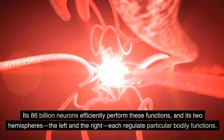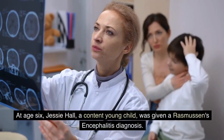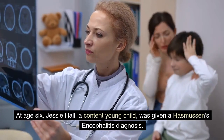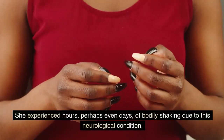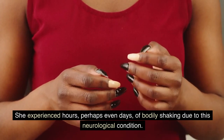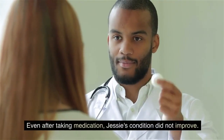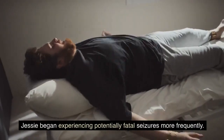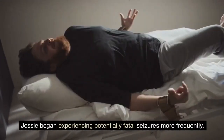bodily functions. At age 6, Jessie Hall, a content young child, was given a Rasmussen's encephalitis diagnosis. She experienced hours, perhaps even days, of bodily shaking due to this neurological condition. Even after taking medication, Jessie's condition did not improve. Jessie began experiencing potentially fatal seizures more frequently.